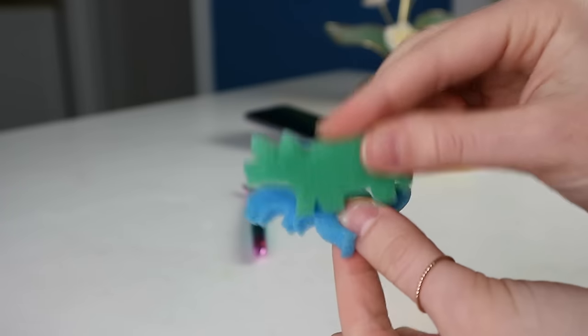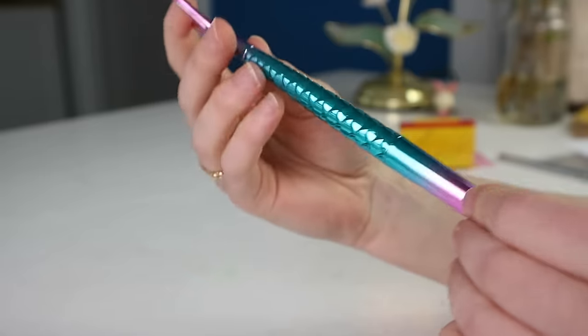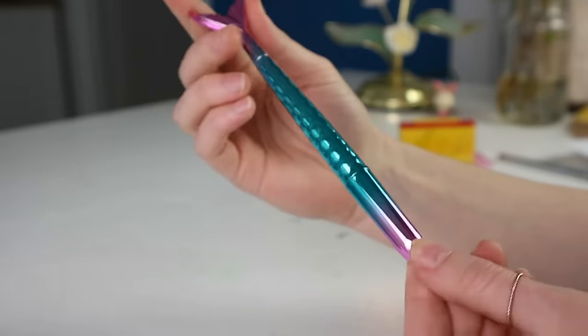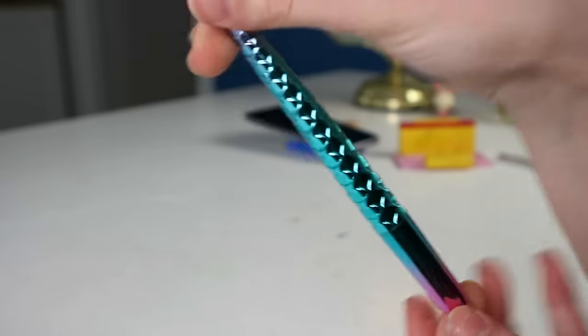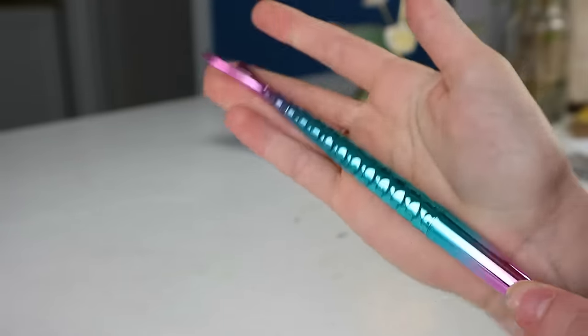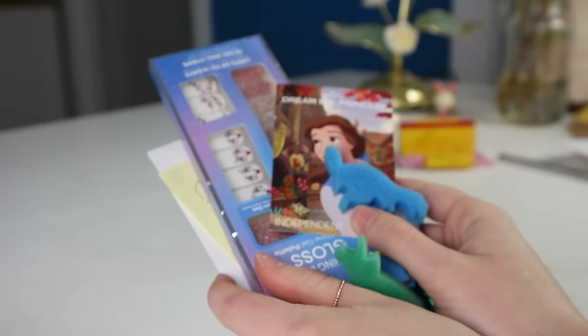Oh my gosh, these are so cute. They're little sponges, but they're dinosaurs. And last but not least, this is gorgeous. Oh my gosh. It's a beautiful mermaid pen. Oh, I love getting stuff like this, like little textured stuff, because you know I'm gonna be pressing this against clay to get this scale pattern. I know you probably didn't send it to me for that specifically, but I'll probably use it for that as well. Thank you so, so much, Chloe.